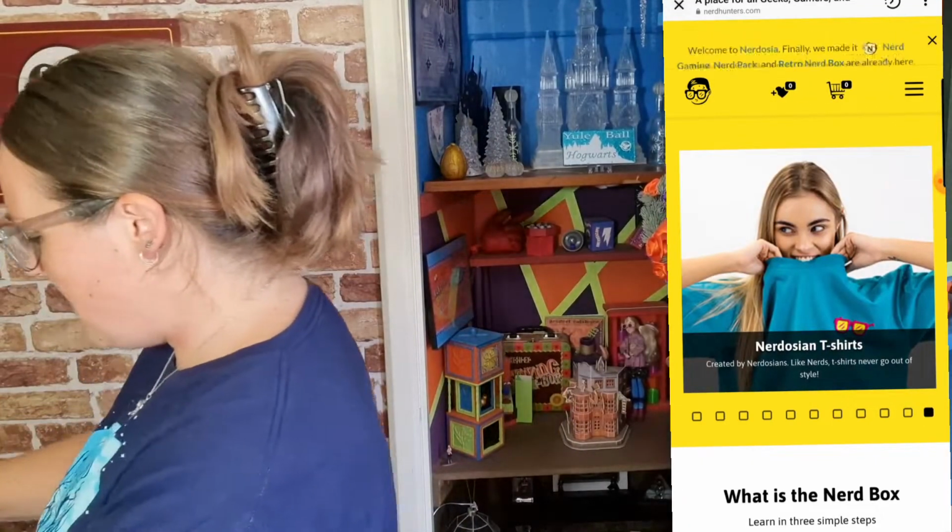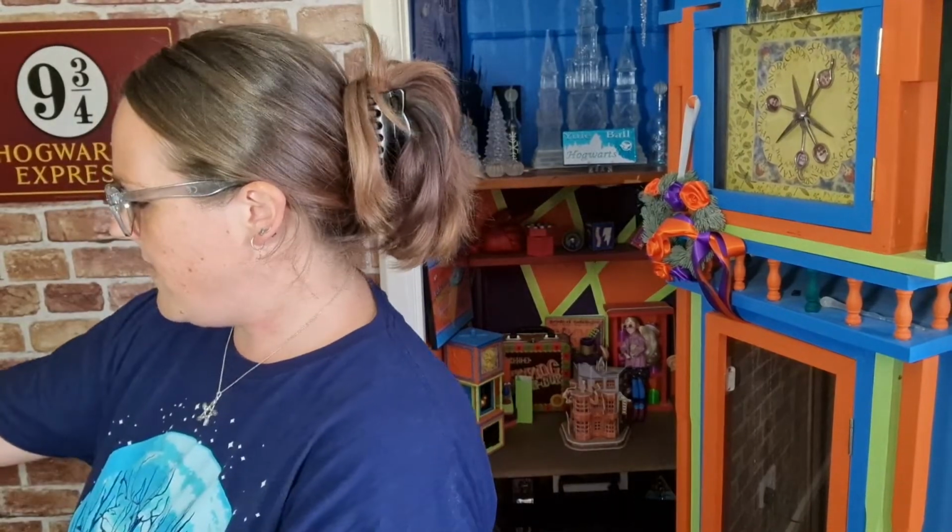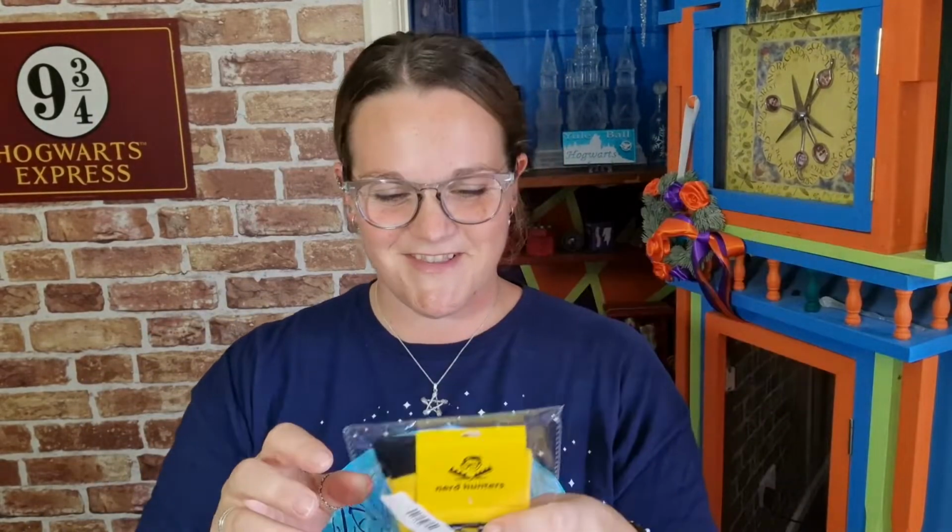Right, I'm going to open this one up. Let's see what we've got inside, shall we? Oh, okay. What do we have here? Okay, there's some socks here, some Nerd Hunter socks. Let's have a look. Okay, so yeah, I couldn't show you the front of the box, but I can show you this. This is the sock.